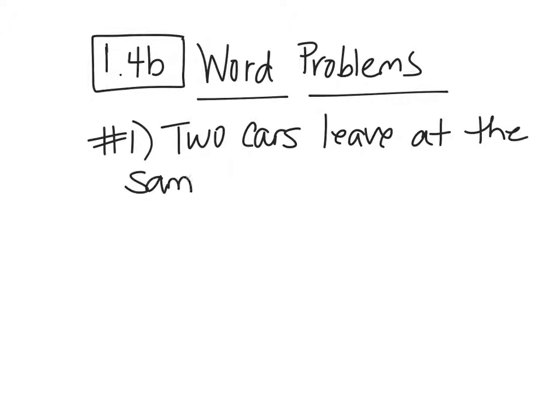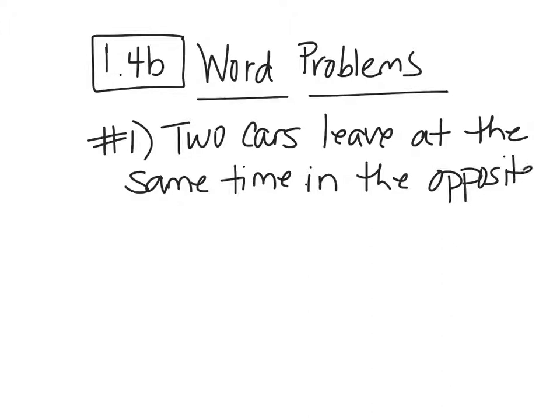Cars leave at the same time, and what they are doing is they are going in opposite directions at the same time. We'll continue that sentence in the opposite direction. Okay, I'm going to say that they're on the freeway because they're going pretty fast. They're not in the neighborhood.